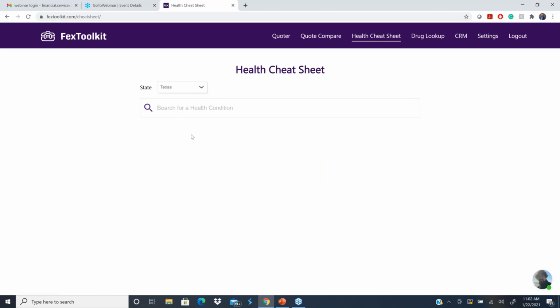So let's see, Jimmy, it's kind of the same thing, a little bit different. I like the drug lookup better, to be honest with you, because it compiles everything together. It's kind of like a cumulative effect. Whereas I've noticed with the health cheat sheet, you have to look at each individual thing separately. But let's do the health cheat sheet. Let's throw in some health conditions.